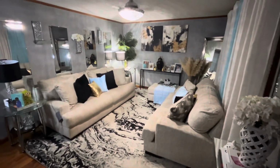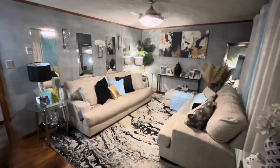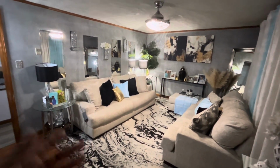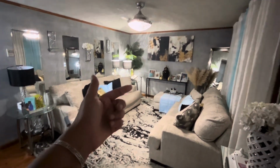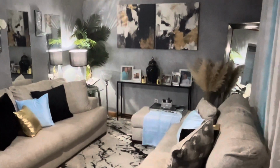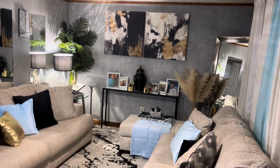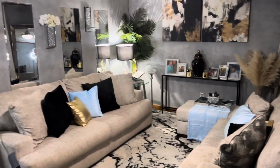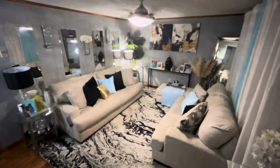I debated whether or not I wanted to take the black pillows out, but I think I'm going to go ahead and leave them because I do still have black in here. I'll always have black in here, whether it's my lampshades, my paintings, my rug, the ginger jar that I have now on my stand in the back, and my console table is black as well since I spray painted it. It was originally gold, but I'm loving it, guys.